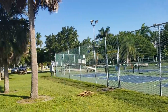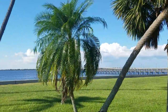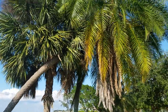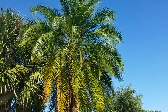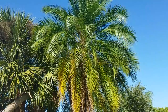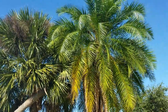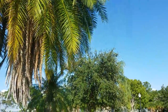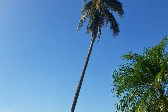All of these are pretty old, all went through Charley, and there's this really neat pygmy date, just one regular pygmy date, and then this monstrous hybrid of a pygmy, which looks like it was hybridized with Canariensis or something larger, maybe Sylvestris possibly. It has this huge crown of leaves, and these larger hybrid pygmy date types that clump are actually quite desirable.